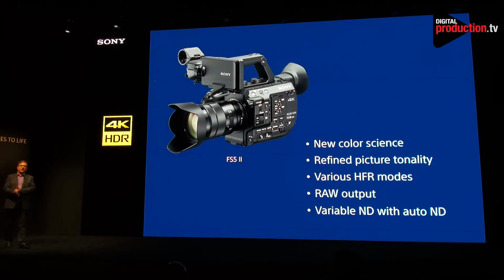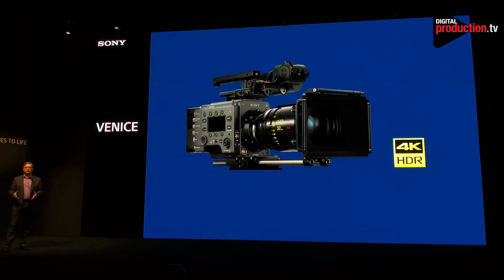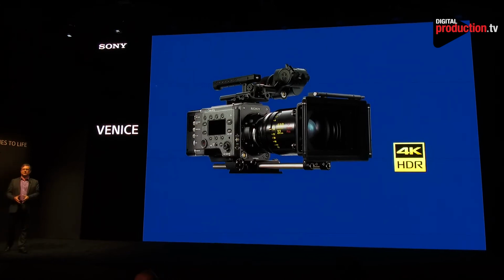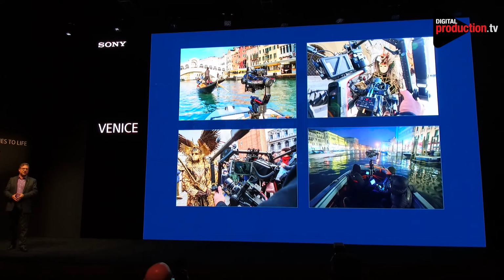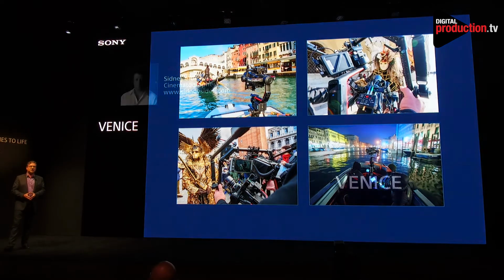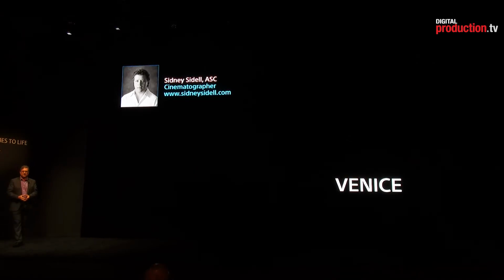Okay, so at the start of our event today, you saw incredibly powerful imagery shot by our new Venice camera. This next-gen Cinealta system began shipping just 2 months ago, and it's already really well accepted by filmmakers, owner-operators, production companies, and rental houses. So professionals who use Venice are impressed by its filmic image quality, its design, its ergonomics, and its workflow. So on that, let's hear from one cinematographer, Sid Seidel ASC, who is now shooting a pilot on Venice.